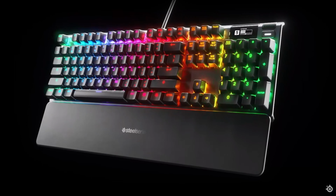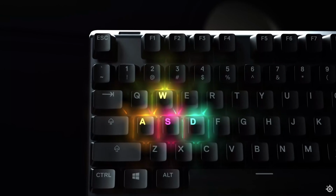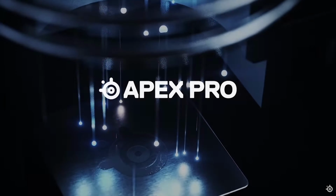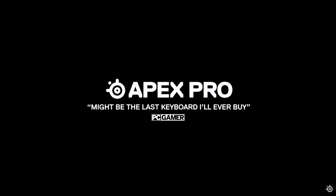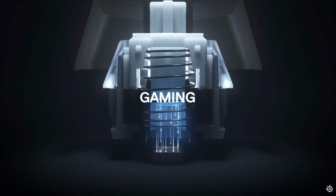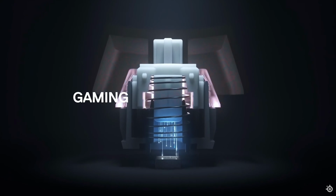The SteelSeries Apex Pro gets our coveted 5-star rating for many reasons, the biggest of which are its stunning and solid build, custom actuation, and comfort. It's among the best gaming keyboards we've tested yet, which makes its $199 price tag worth the splurge.